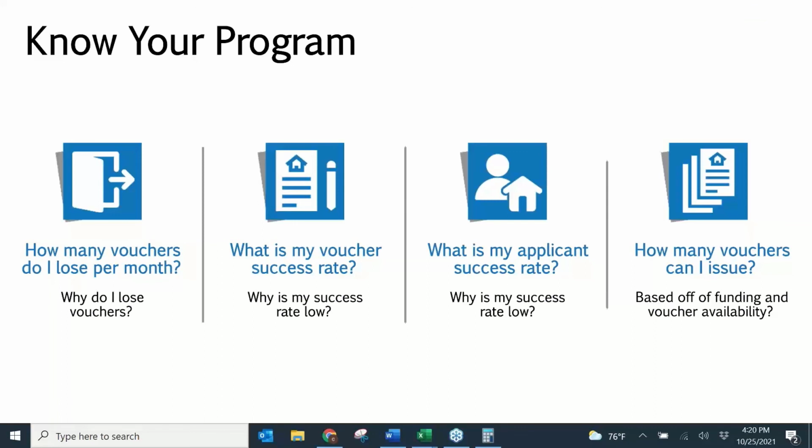And finally, how many vouchers can you issue? Knowing how many vouchers you can issue based off of your funding availability is important to determine how you should proceed moving forward with the leasing process. If you don't know how many vouchers you can actually issue, then you're flying blind for your program.